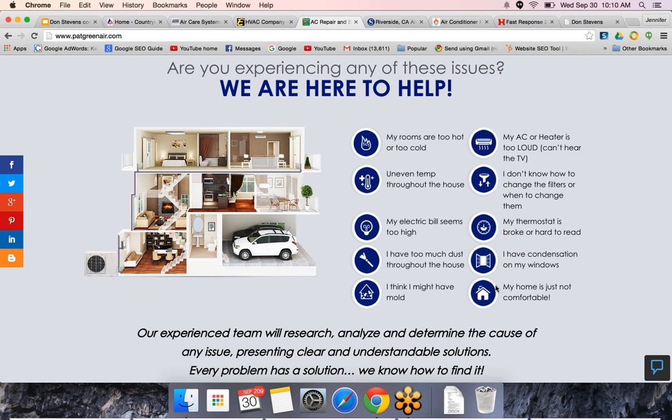Even though they may go on Google and search for AC service repair in, or AC repair in, or furnace repair in, and put in a phrase like that, still ultimately when they get to their site, they're stuck. They don't know. What they do know is they're experiencing an issue. And the issue is my rooms are too hot or too cold. I have uneven temperatures throughout my house. My electric bill is too high. I've got too much dust. I might have mold. My AC is so loud I can't even hear the TV. I don't know how to change the filters.